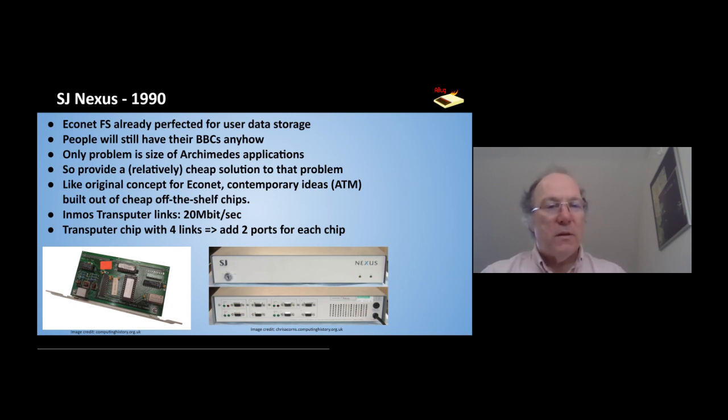So we built a unit that had 4 ports in the basic thing, and you could put in 2 extra modules to take it up to 8 ports. That connected up to 8 Archimedes to share a hard disk. This was relatively cheap compared to a file server. It was completely dumb. It just shared disk sectors, but it shared them very fast.